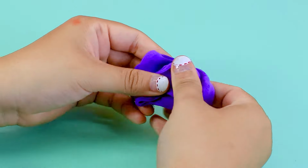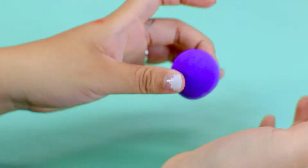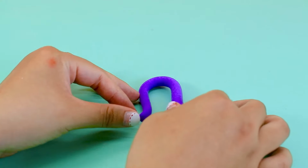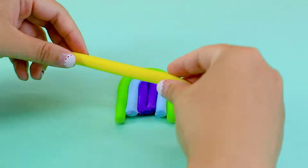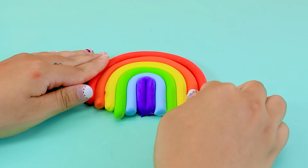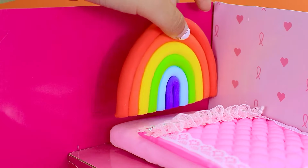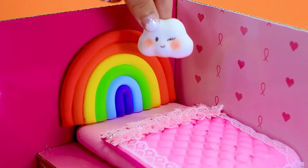I will make a rainbow headboard by using cardboard and clay. Foam sheet.